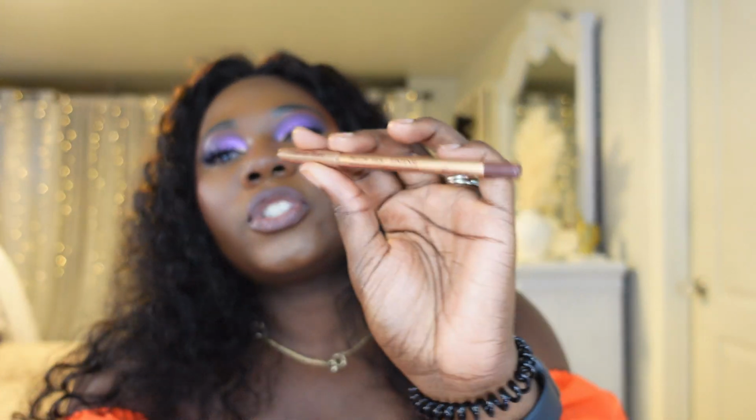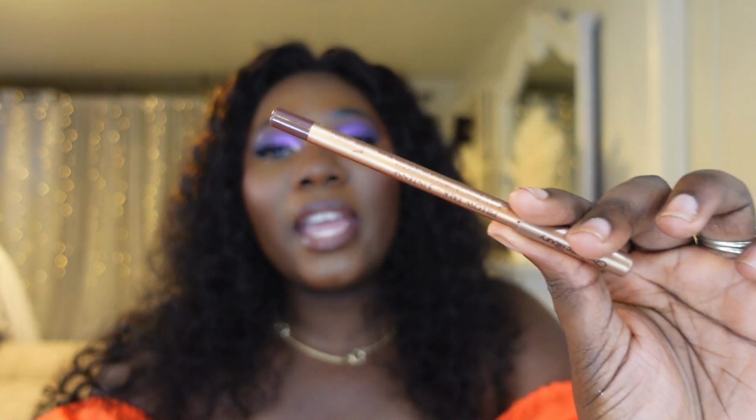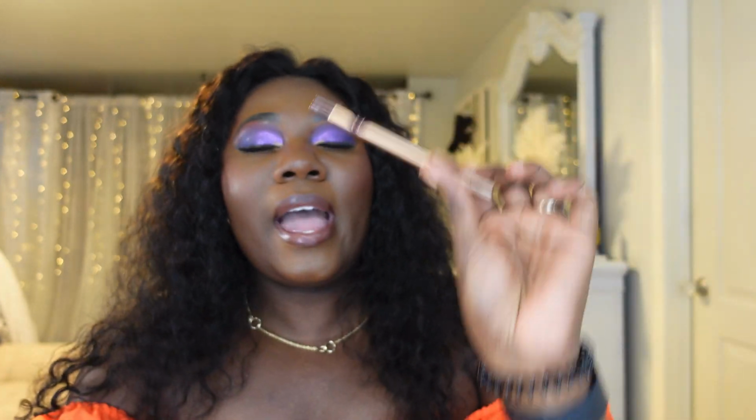Now the next one I have in the lip pencil is this lip cheat. This is Pillow Talk Intense from Charlotte Tilbury. It's another brown lip pencil. As you can see, I always have a brown lippy because I'm a brown girl. We need these things. This is Pillow Talk Intense from Charlotte Tilbury, and I absolutely love it. So those are the 3 lip liners that I would recommend.